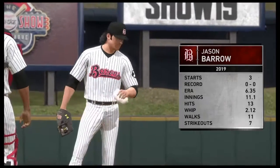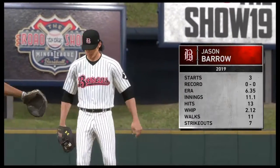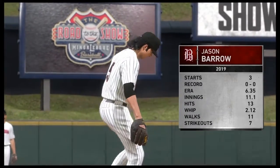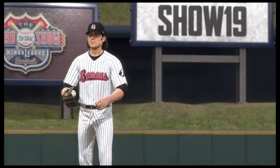Hey, you take a look at that ERA. That's a little bloated right now. This guy's a better pitcher than that, but he hasn't been real consistent. 1 good game, 1 bad game. I think what he needs to do is string together 3 or 4 good ones.